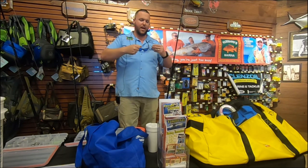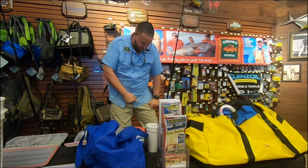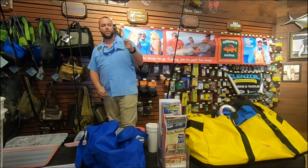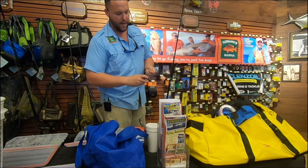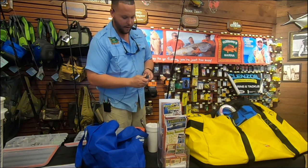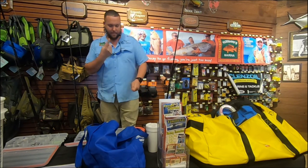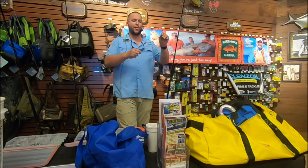Any type of cinch knot, you always want to put some lubrication on it, dip it in a saltwater bucket or use some spit, because if you cinch it without getting it wet, it's going to deform your line and create a little kink. You never want kinks in your line. But this knot is as strong as it comes. There's nothing stronger than that nail knot.